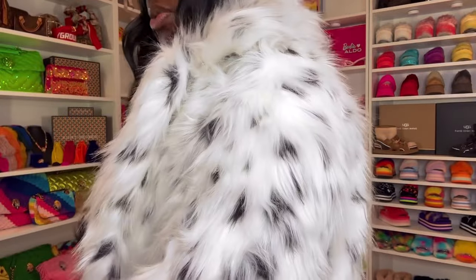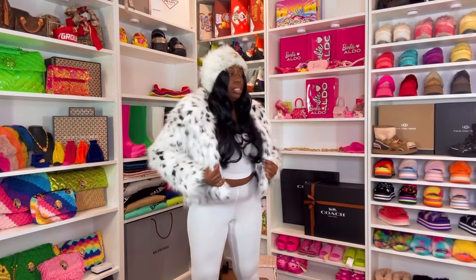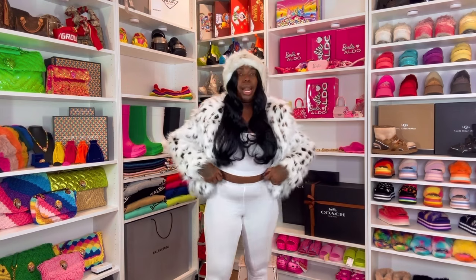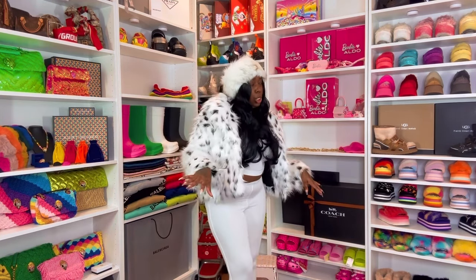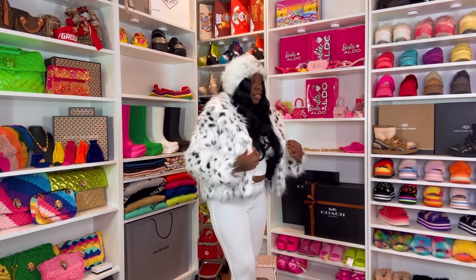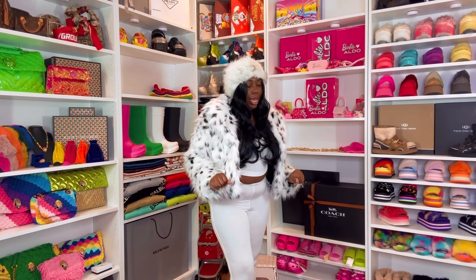Here is how it looks up close, so y'all can see the actual fur. It does come with a big collar. It has a snap so that you can close it. But like I told y'all in the first haul, I don't like to close my coats because when I have a fit on, y'all need to see the whole thing. Unless it's one of those outfits like now where the coat is the fit, then that's okay.